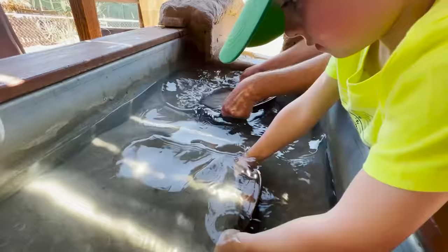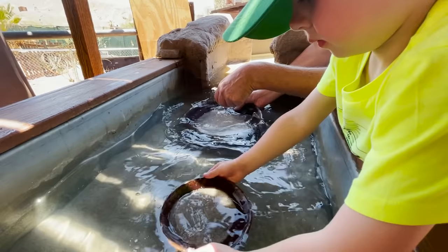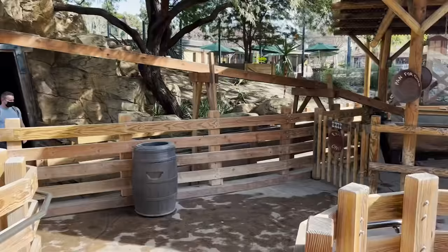It's fun. I took my son Miles, we've done this before. They have this even at Calico, where you pan for gold. It's a fun activity to do. You put the little pan in there, you swish it around, try to find some gold nuggets. This is the panning for gold station.